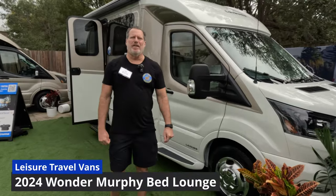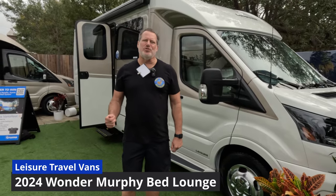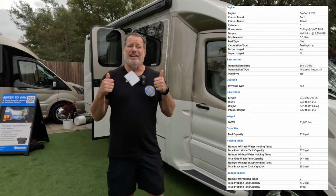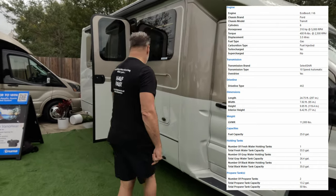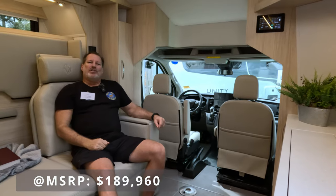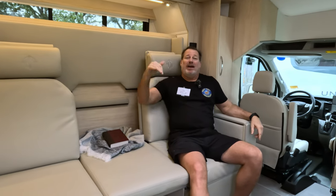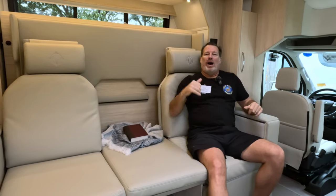Folks, we're taking a look at another Class B Plus. This is the Leisure Travel Vans Wonder, and this has a feature that we really like. Come on in and take a look. The Wonder comes with a Murphy bed. That means that these comfortable seats that you can use during the day fold down and the bed is back here.